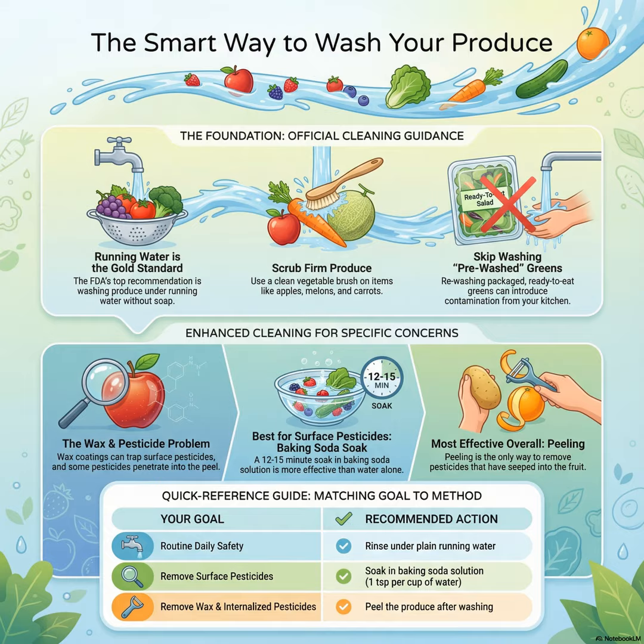The research emphasizes that the mechanical force, the sheer pressure of the water, is what's essential for detaching those pathogens. Okay, crucial time saver question. The bag of lettuce says pre-washed or triple rinsed. My instinct is to wash it again, just in case. Resist that instinct. Do not rewash them.